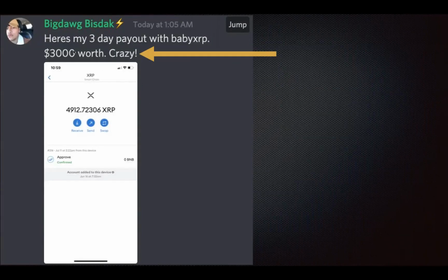A big dog here posted, and this is a rewards token, right? That pays in XRP just for holding the token. And he shared, here's my 3-day payout. So if you hold the token for 3 days, it pays you XRP. And he's saying he got $3,000 worth. Now, that's not to say that everybody who buys into Baby XRP now is going to get such a high payout. In fact, we're going to talk a little bit about how we could anticipate if something's going to do this well again.